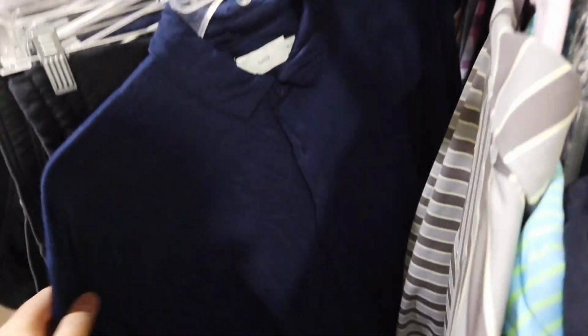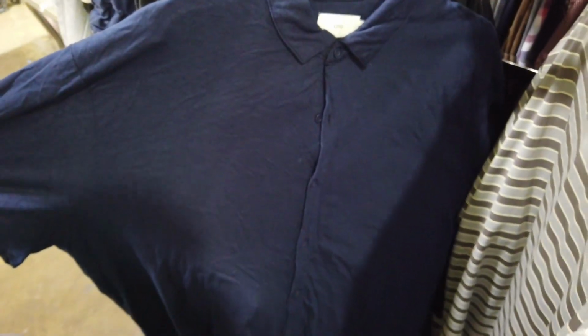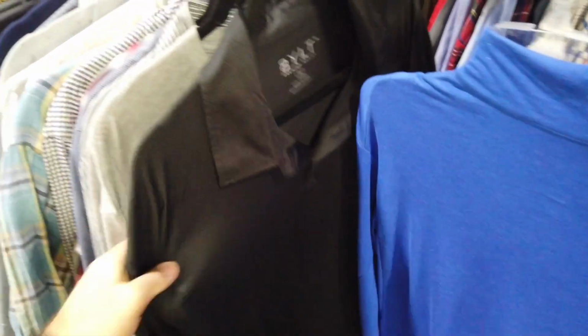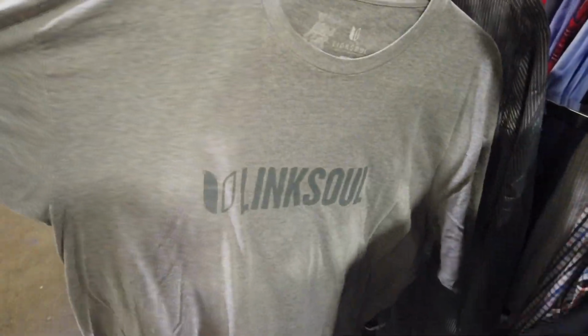I pick up any of the Masters Tech stuff. It isn't as valuable as it used to be, but with spring coming up, it should add some value. And here's an Anya button-up shirt. This is a linen cotton blend one. Nike Boise State full zip jacket, a built polo, a Link Soul Golf t-shirt.